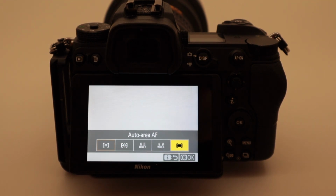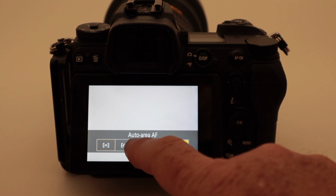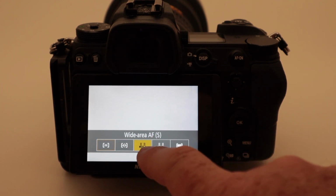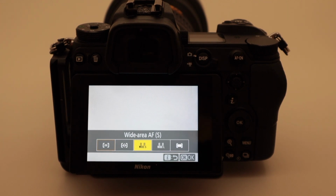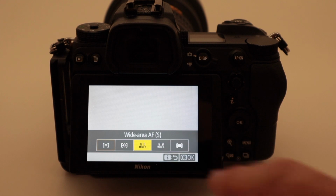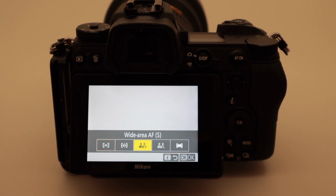So while I was doing street photography, I switched between wide area large and wide area small, which are both much larger than single point, but kind of function in the same or similar way. I did the motorcycle blurs and the cigar boxes, all those kind of pictures I made that way.